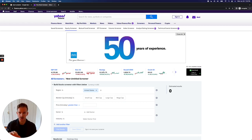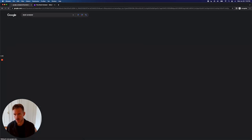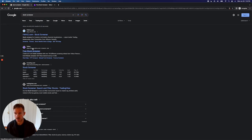So on the screen, we're already on the Yahoo Finance Stock Screener. I'll jump over to Google real fast just to show you how to get to the stock screener. You can just type in stock screener in Google. FinViz is the first one that pops up. You can use this one as well. I'm using the Yahoo Finance one in this video. There's a bunch of other ones. It doesn't really matter what you use. They're all accessing data from the same public stock market.